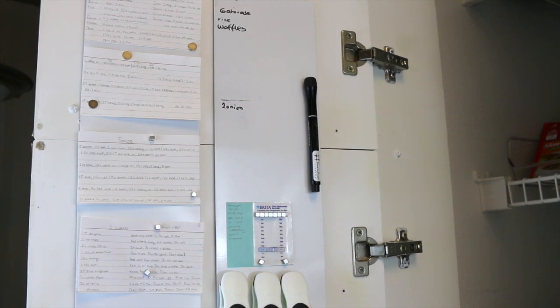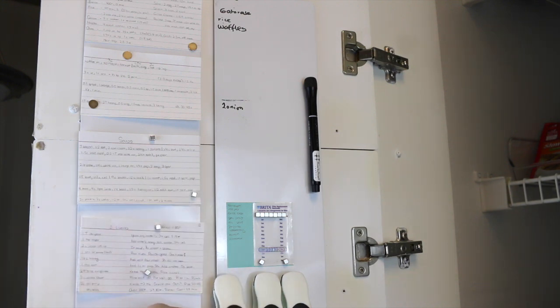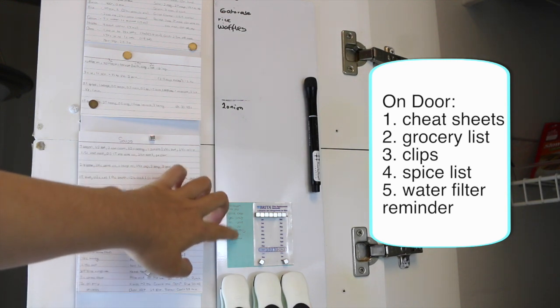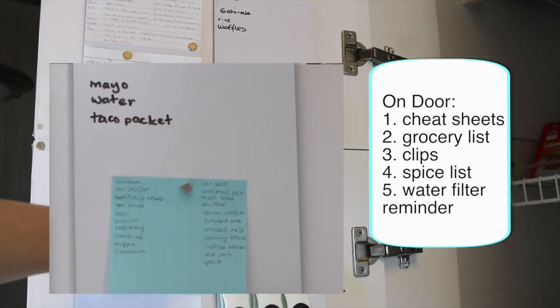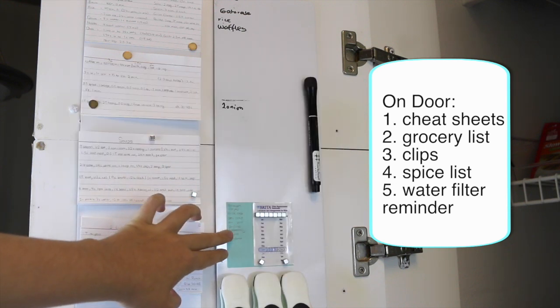So on my pantry door, I keep OXO clips, which are these, and they're magnetic, and when they're not in use, I just pop them on here. And this magnetic board I put up with command strips so that I didn't drill any holes in the wall. On the magnetic board, I keep my shopping list, and then I keep the spices that I have in backup, because I removed all my spices from their jars, so I know if I need to look for more in backup.